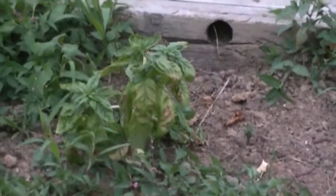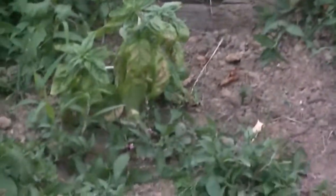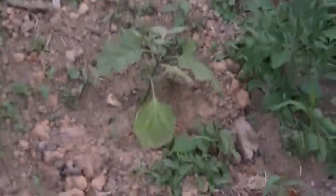This one basil plant made it. Looks like it's doing pretty well, better than I left it a couple days ago. But the other one, not so good. I think the stem broke when I transplanted it. Oh well, that'll happen. Eggplant is doing okay. Looks like some bugs are getting it or something.